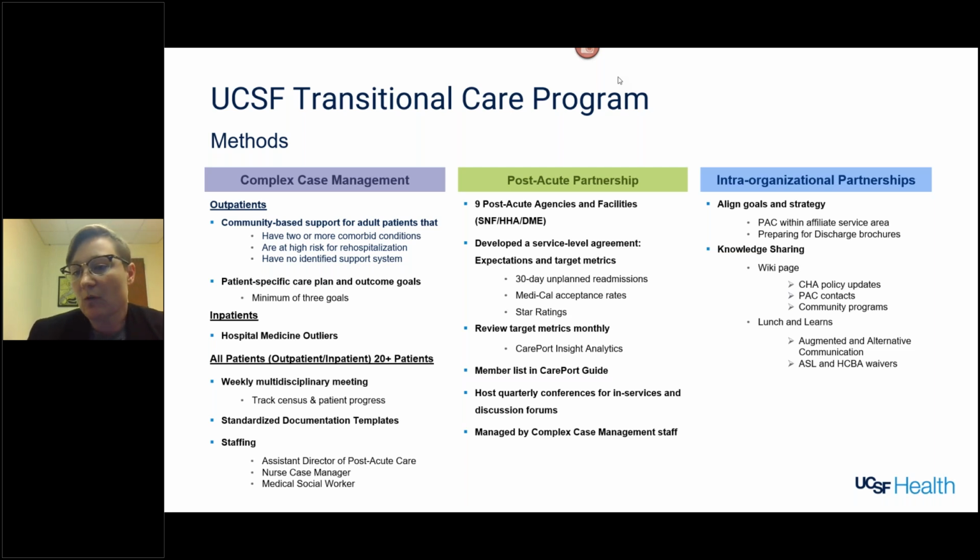We created a wiki page for our department. In that, I update policy changes, the PAC contacts, community programs, and anything that we did lunch and learns on will be loaded on our wiki page. And then we specifically target the lunch and learns around programs that were up and coming, that were important for long-term care linkage, as well as in-house. The augmentative alternative communication one was something I was proud of. We created it to teach case managers and social workers what communication tools existed for those patients of ours that were nonverbal.